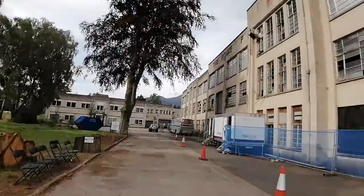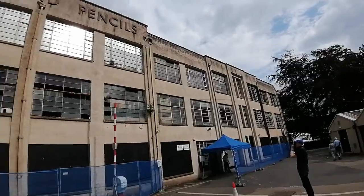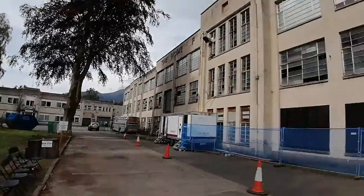This is the old pencil factory. They are going to do it up. It's costing 10 million. We need about 3.8 now to continue. 3.8 million. Here in Keswick for Keswick Ministries.